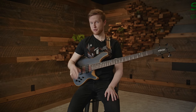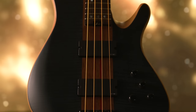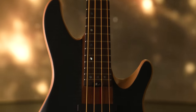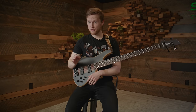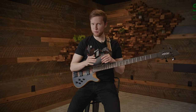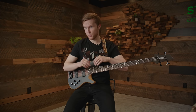So I'm really happy with how this bass turned out, and some of my favorite features are the deep cutaway here, which lets you get up to that 24th fret really easily, which is awesome for when you're playing lead stuff. It's also got carbon fiber reinforcement rods in the neck, which stop it moving around too much, which is awesome for intonation and keeping your action exactly where you want it to be.